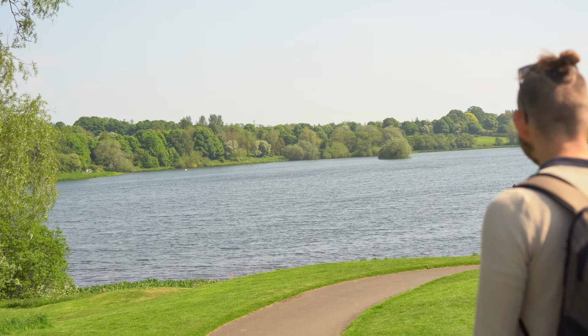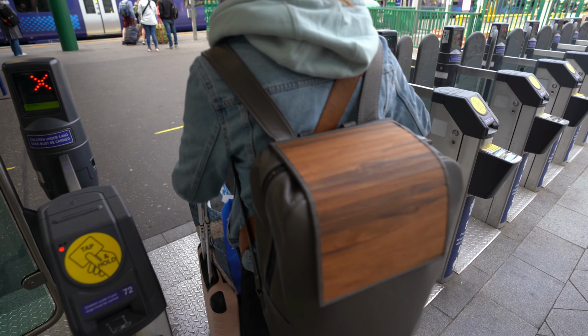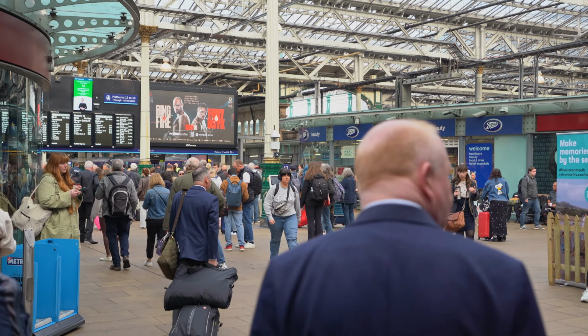After enjoying this picture-perfect, lovely town of Linlithgow, it's time to head back to Edinburgh and discover its gems. So we took a train back to the main station as we continue this Scottish adventure.